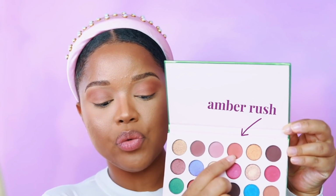All right guys, so I'm also going to be dipping into this shade over here. It's called Amber Rush, and I'm just using it because I want to create a bit of dimension and intensity and depth. So also blend that in, making sure that you blend it really well with the previous shade, and then blending that in. And then I'm going in with a slightly bigger brush, and that's helping me get a good blended gradient.